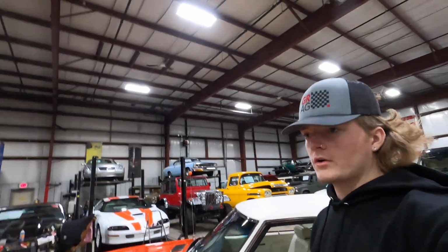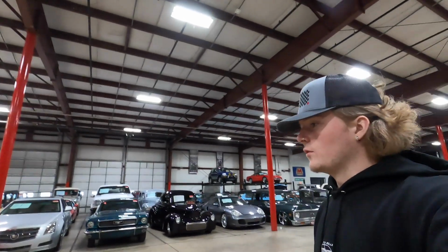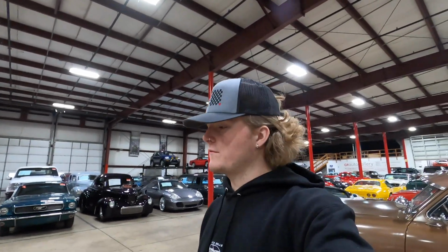The paint is actually Hugger Orange, I believe. I had never heard of Hugger Orange. I always thought it was Grabber Orange, but yeah. So very cool car.